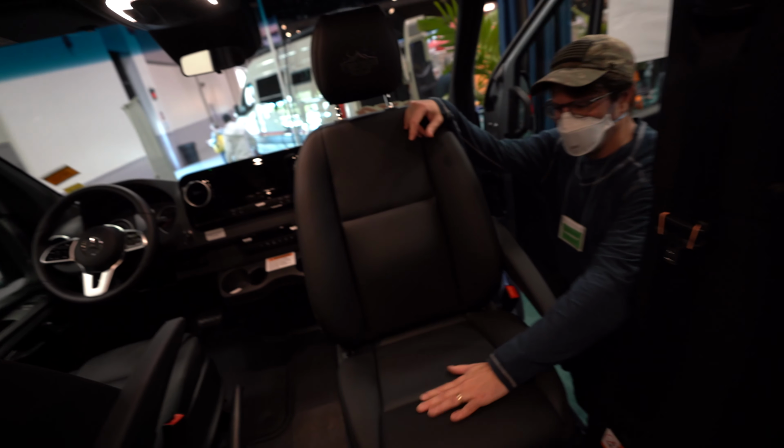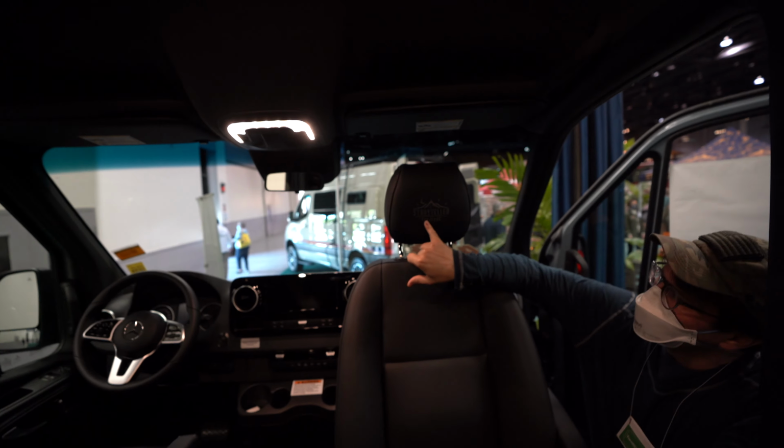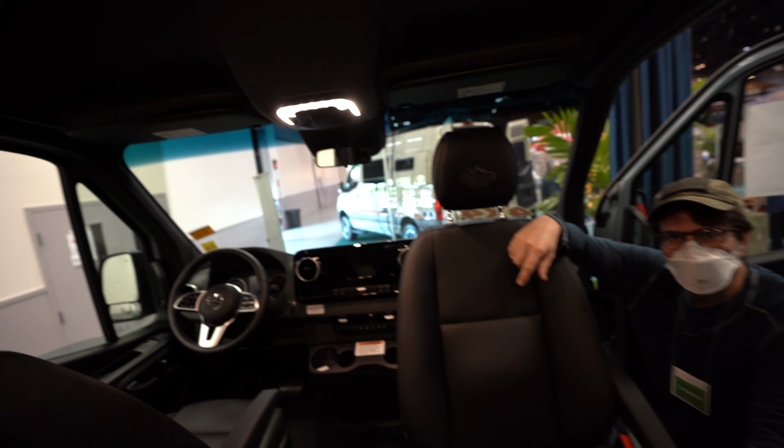They have these really nice seats. They look really comfortable. I love the Storyteller logo in there. But obviously, they tell a good story. Right, they pivot around, and of course, you have the great Mercedes chassis.